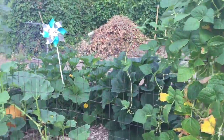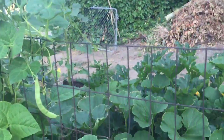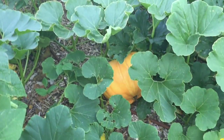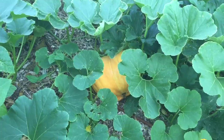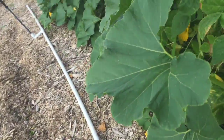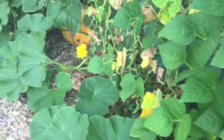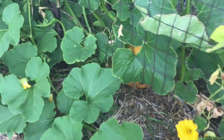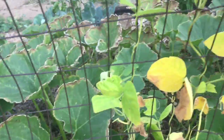Check out these pumpkins over here. Got some really big pumpkins coming in right there. Starting to turn a little orange. Got another one over here. There's a green one yet, right there. And here's another big one over here. Man, there's another green one in there somewhere.